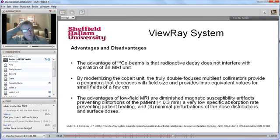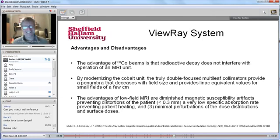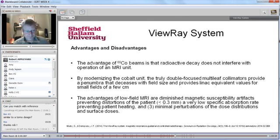So disadvantages are probably as you would expect, in the sense that we've got cobalt sources there. I'm sure there are people here that have worked on them. I know Ros has, because if Ros is still with us, both Ros and me have worked on cobalt units in the past. Those that have know the issues with cobalt units. Sorry to remind you, Ros. But yeah, these decay, with a half-life of 5¼ years, so they have to be replaced. And also, over a period of time, the treatment delivery time becomes longer.